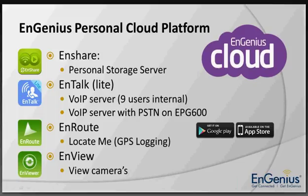So this means that even if you are outside of the country, if somebody calls your home number, your mobile phone on the other side of the world will ring. Also, if you have internet connection, then you can use your VoIP service to call out through your landline, and that will save the roaming cost.